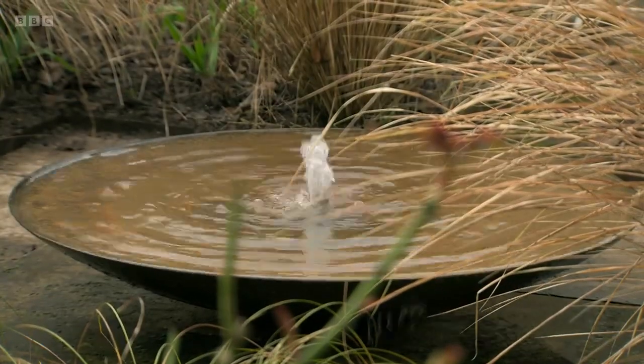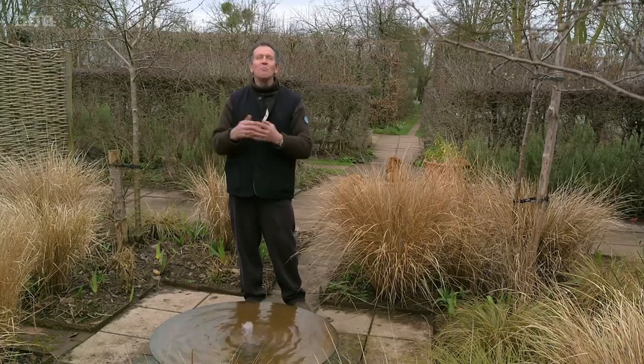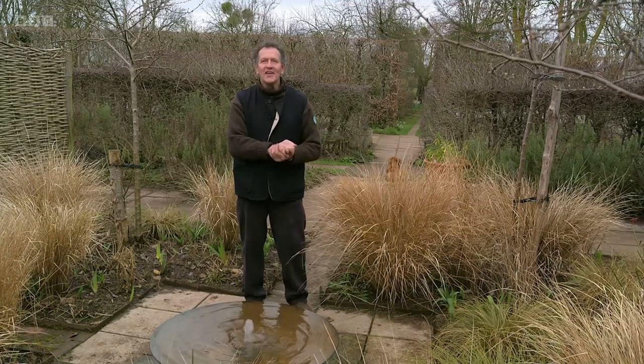Now, Carol has visited Colesbourne Gardens near Cheltenham, which has a superb display of those precious flowers that bridge the seasons between winter and spring.